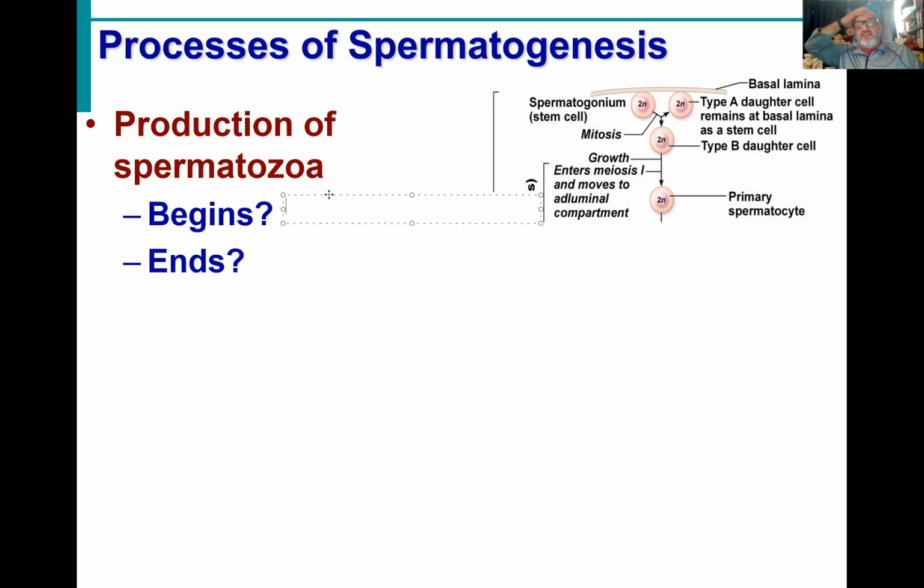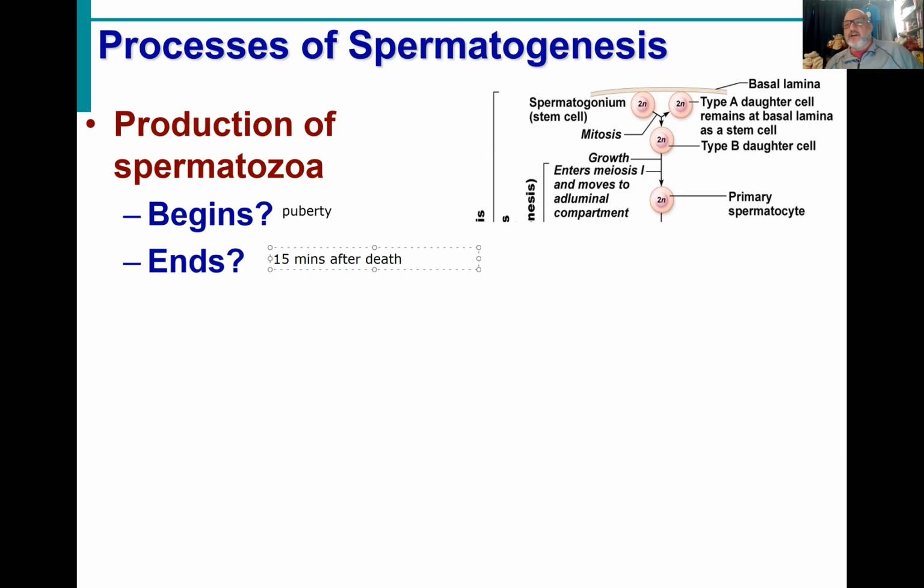When did we say spermatogenesis begins? Puberty, excellent. At puberty, and when does it end? What did we decide? 15 minutes after death? Oh, that was a good line. So we'll go with that, 15 minutes after death, right? It is pretty much a continuous process from puberty till death for males.